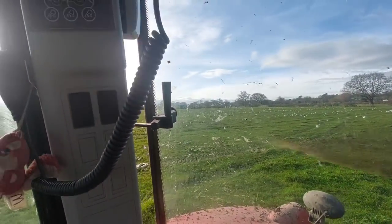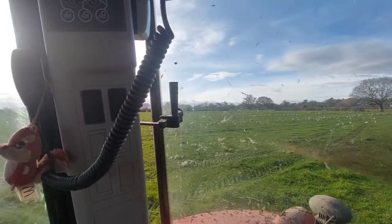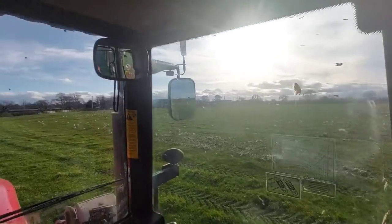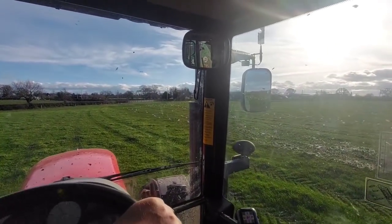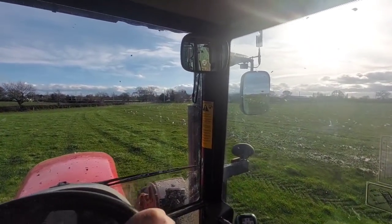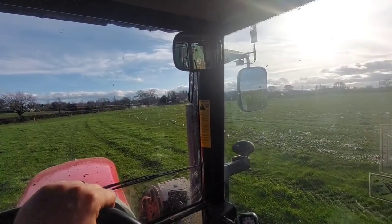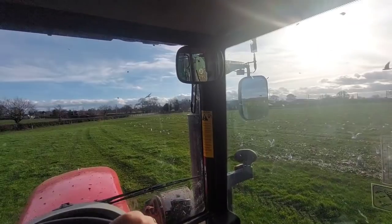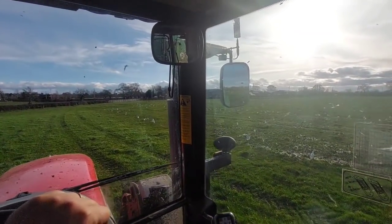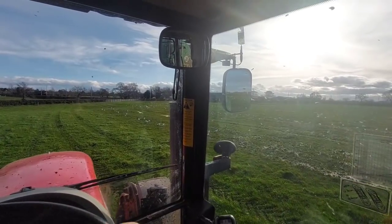We've lost the other bird, the other flock though. I have a feeling they were probably starlings. If you close your eyes, you can actually imagine you're at the beach. And if you close your eyes for long enough, you'll end up going through the hedge. Not wrong.